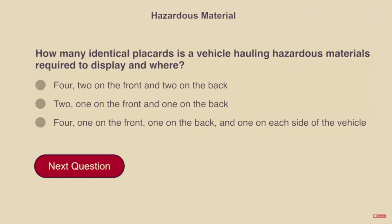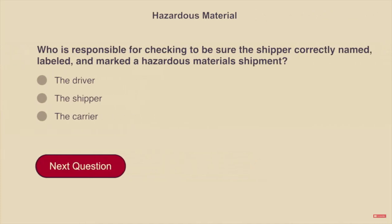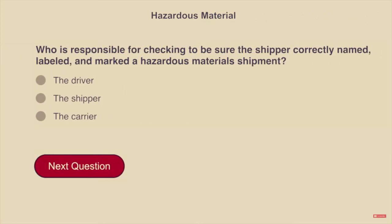How many identical placards is a vehicle hauling hazardous materials required to display and wear? 4. One on the front, one on the back, and one on each side of the vehicle. With most hazardous materials, you may park within 5 feet of the road briefly if your work requires it. The materials that are the exception and do not allow parking this close to the road are explosives 1.1 through 1.3. Who is responsible for checking to be sure the shipper correctly named, labeled, and marked a hazardous materials shipment? The carrier.